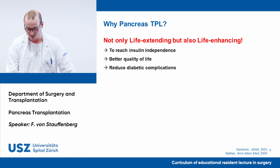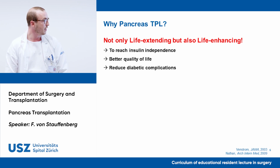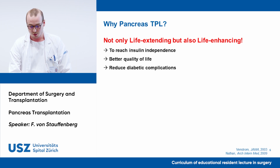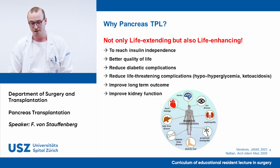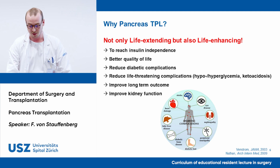That's right, thank you. So we don't only reduce the chronic complications of diabetes, as you can see here, but we also reduce the life-threatening complications like hyperglycemia or ketoacidosis. We improve the long-term outcome for patients, and we significantly improve the kidney function by performing simultaneous pancreas and kidney transplantation.